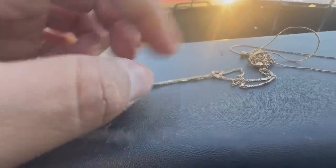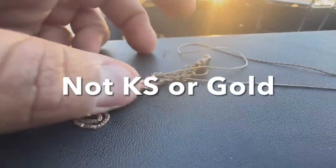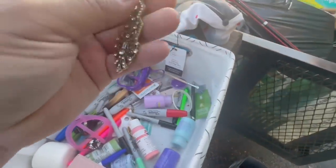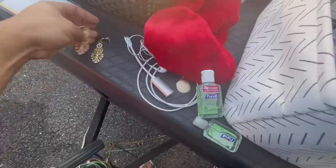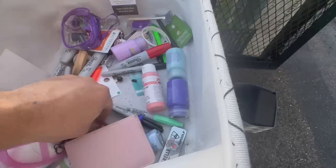Is that Kendra Scott? It's like a little stone in here. Huh, I'm interested. That might be gold. All right, not bad. Look at these earrings. Wow, these are nice. Wow, I like those. All right, here's some jewelry. I mean, some change. Gonna start adding it to the cup.